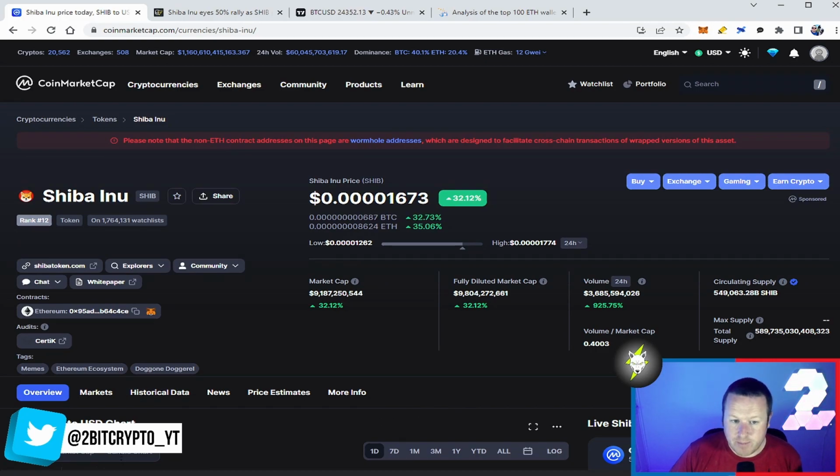So like I said, Shiba Inu just is absolutely everywhere right now. It's almost like a snowball effect. People are talking about it. Newspapers are printing about it. Everybody seems to be aware of what's going on in Shiba Inu. Look at the market cap, 9.1 billion. Absolutely ridiculous. 3.6 billion in 24-hour volume, and up 925% and continuing to rise as well.